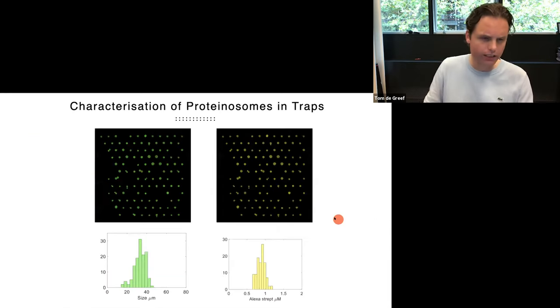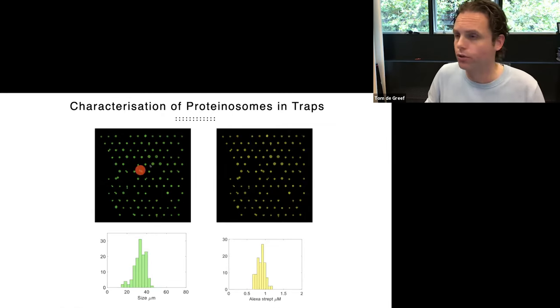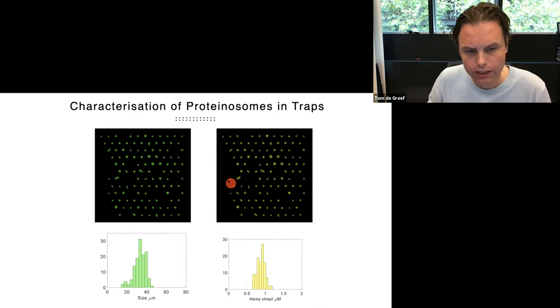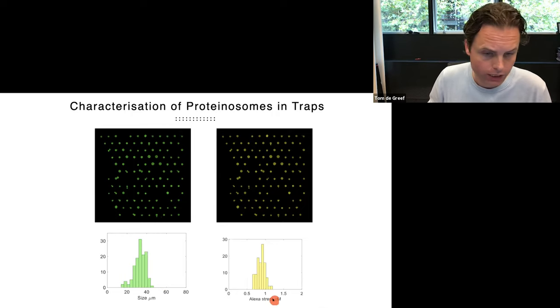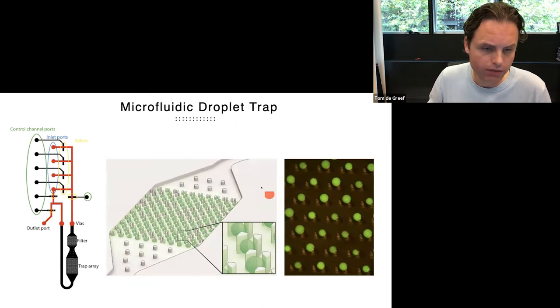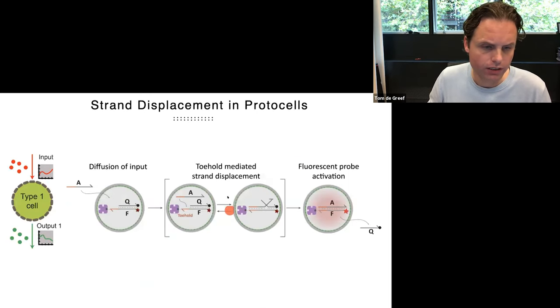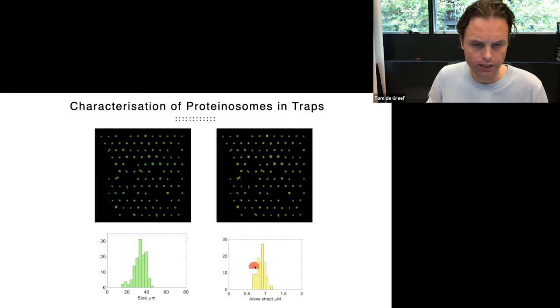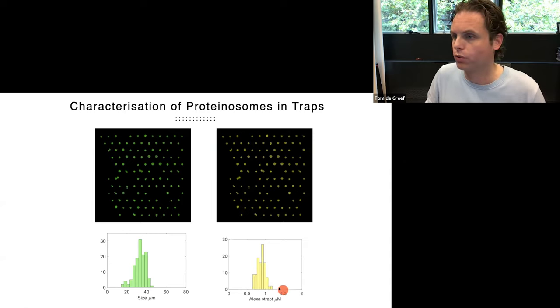So we also characterized this polydispersity on the trap. Right, so what you see here is the size distribution on the trap on the left. Okay, so particles are between 20 and 40 micrometer. And then the streptavidin concentration, internalized streptavidin. So we labeled the streptavidin with a yellow dye. And you also see there's a distribution of concentrations inside.